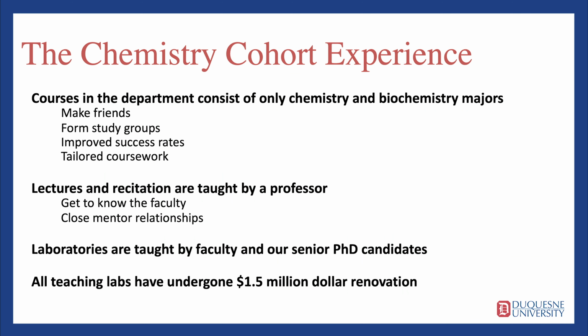In our cohort curriculum model, all our majors take their classes together. So you won't be in the big general chemistry class, you'll be in a class just with majors. However many chem majors and biochemistry majors come in that year, 25, 30, that's the class size you'll have for the general chemistry class. And you'll have professors at all times for your class and your recitation. Usually I teach Gen Chem 1, so I will greet you at your first class on Monday morning of your freshman year.